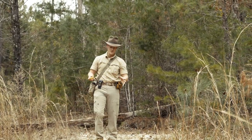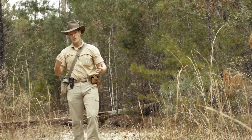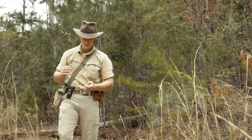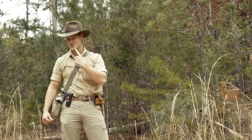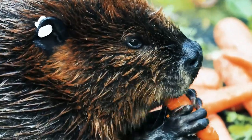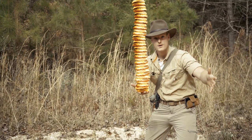You see, God gave beavers very special teeth that never stop growing, believe it or not. We all know that chewing on trees isn't good for your teeth. But beavers don't have to worry about it at all because their teeth will grow right back, just like mine. As a matter of fact, beavers' teeth can grow up to 4 feet per year. That's like 16 cheeseburgers tall.